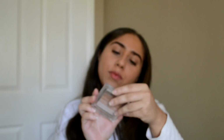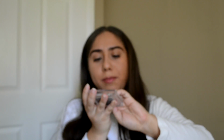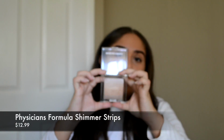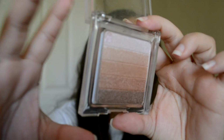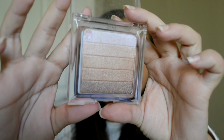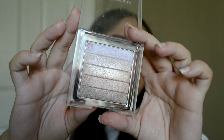Alright, next I'm going to talk about another one Kathleen Lights got me to buy. This is the Physicians Formula shimmer strips, and this one is in Miami Strip. Basically, these are kind of like the, I believe, Bobbi Brown shimmer bricks. This is a similar thing where it has different strips of colors, and they're all shimmery, and they say you can use it as a bronzer, or as a highlighter, or even as eyeshadows.